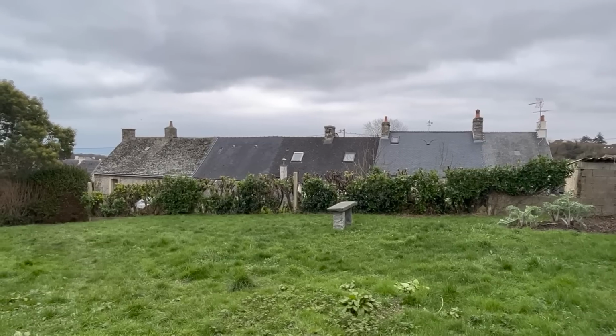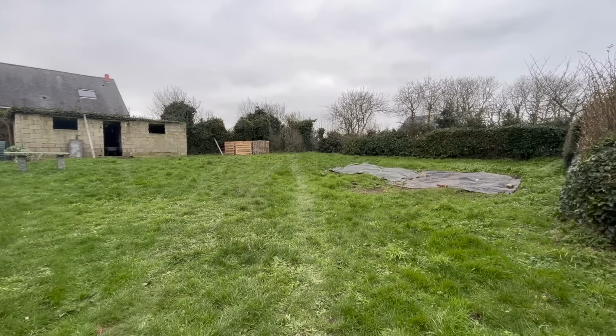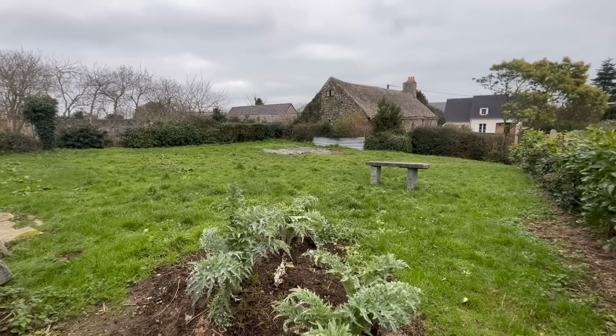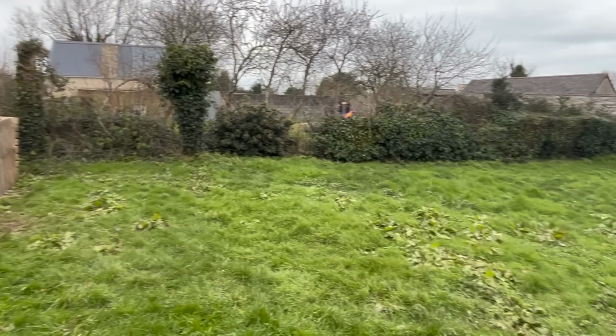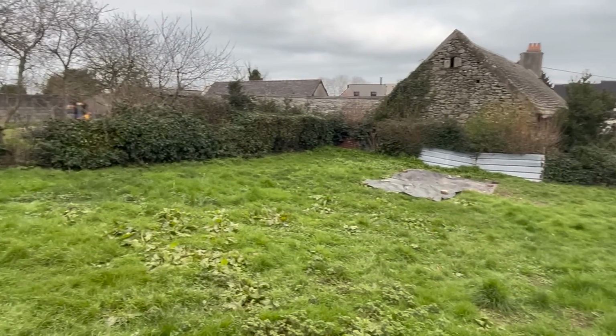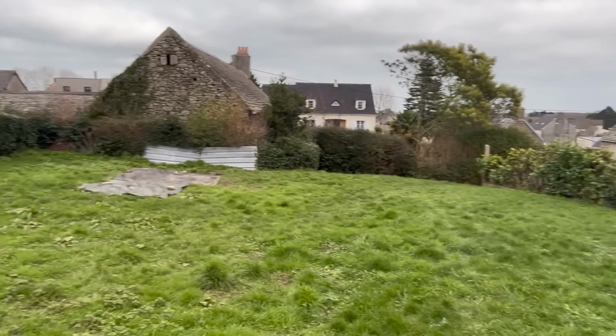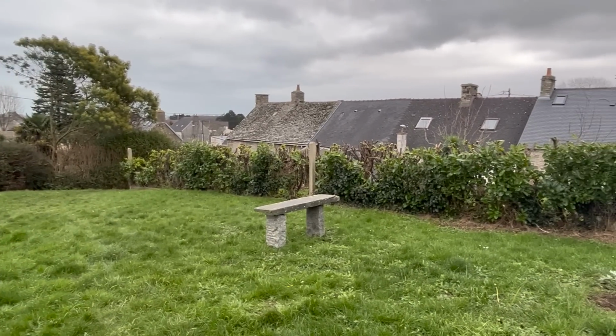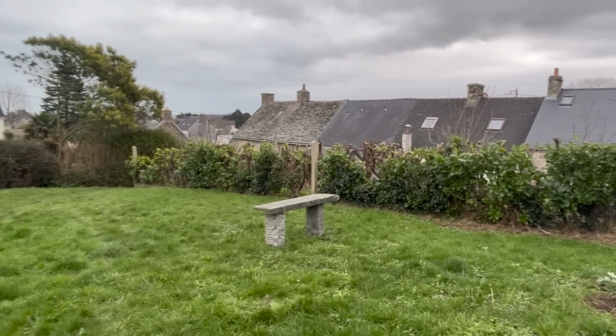This piece of land that I'm on now, which is something that we purchased with the house. Now, when I say with the house, it was actually a separate parcel of land. And there's also a high chance of being able to build something on it if we wished. But there is a problem with that, and I'm going to come to that a bit later because it also affects our plans.